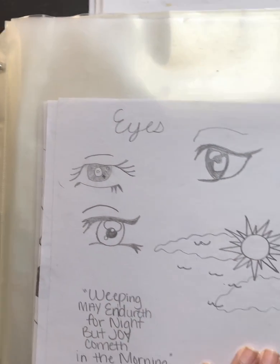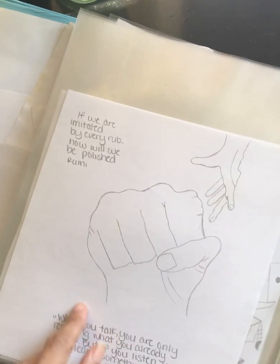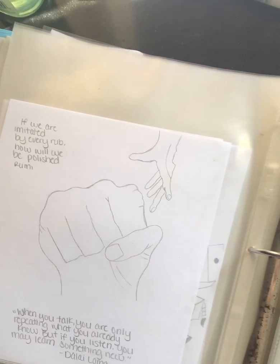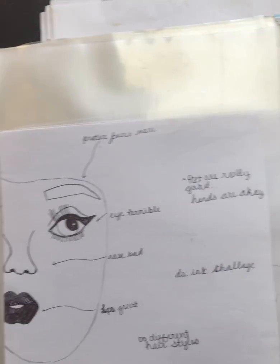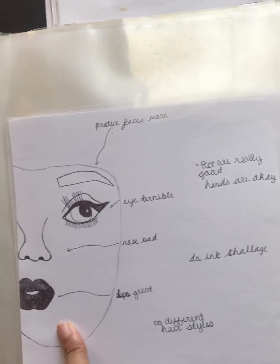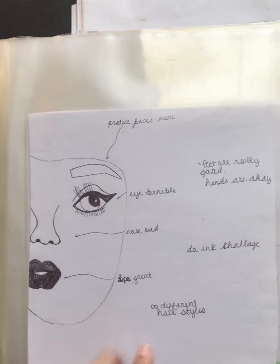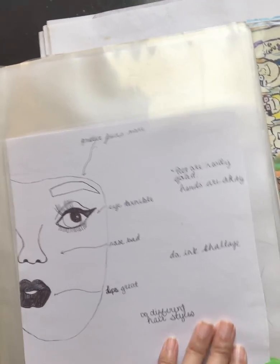You know, weeping may endure a night. Everybody knows that scripture. A hand. You know, me just drawing and writing quotes. I was practicing on my hands at this point. I was critiquing my, I guess I wasn't doing good on the faces. Or I didn't do the face the way that the example was supposed to be done. So I critiqued my own work.